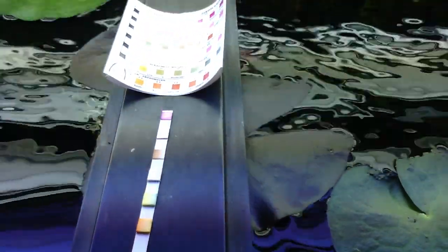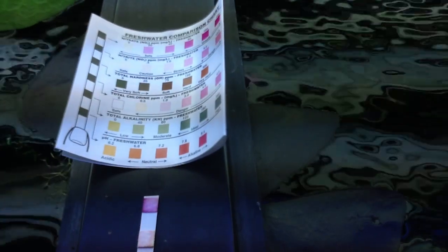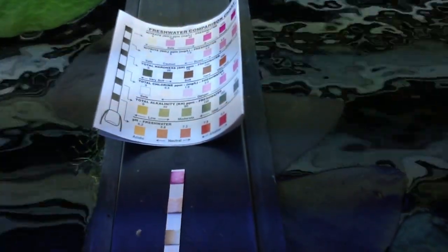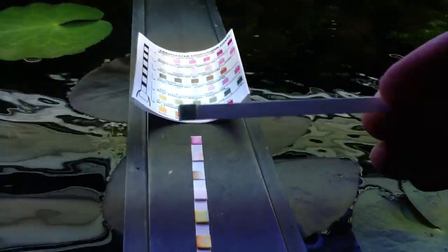So here's the colors on my chart. When I look at this, I'm in the safe zone on the nitrate. The nitrite was almost perfectly clear. This kind of faded some. But my pH is on the acid side, and alkalinity is kind of low. And I also did the nitrate test. You put it in for 10 seconds, and it came out perfect, which makes sense, because I have live plants.